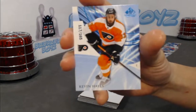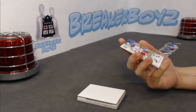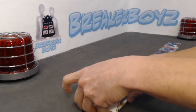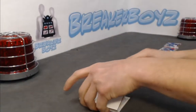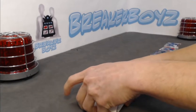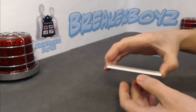Starting off with a Kevin Hayes blue base. Next, we have a rookie, authentic rookie, a nice gold foil. Keandre Miller out of $2.99. Going to the bottom, Chris Kreider, all-star jersey. Authentic rookie jersey, Peyton Krebs, not numbered. Authentic rookie jersey, Yo Levy. Last card of the break.